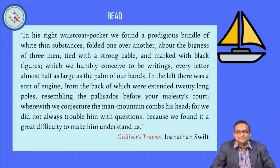This is again from Jonathan Swift, Gulliver's Travels. Jonathan Swift, one of the early practitioners of the genre of the novel, therefore becomes a very important figure for us even historically. Of course, his novels are remarkable even to this day, we read them. And this is from Gulliver's Travels.